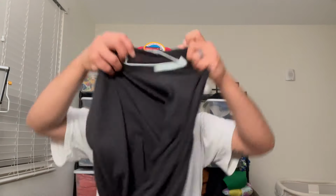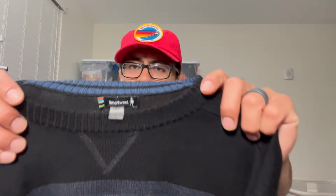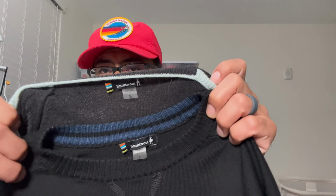I'm saving. I have 3 pairs of pants right here that I'm saving because they're so cool. Next brand I have here to show you guys is Smart Wool. Smart Wool is a good one to know, men's and women's. We find it pretty often. These look like the same exact sweater. This is a large, and this is a small. Yeah, I found them at different places. Smart Wool, that's the brand.